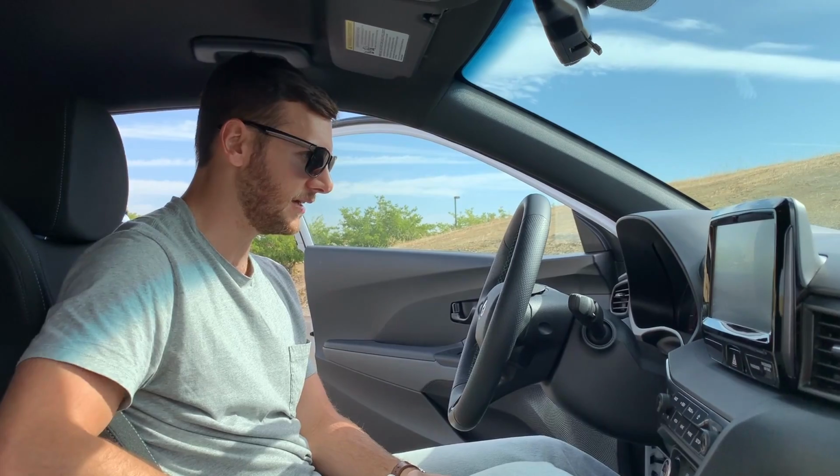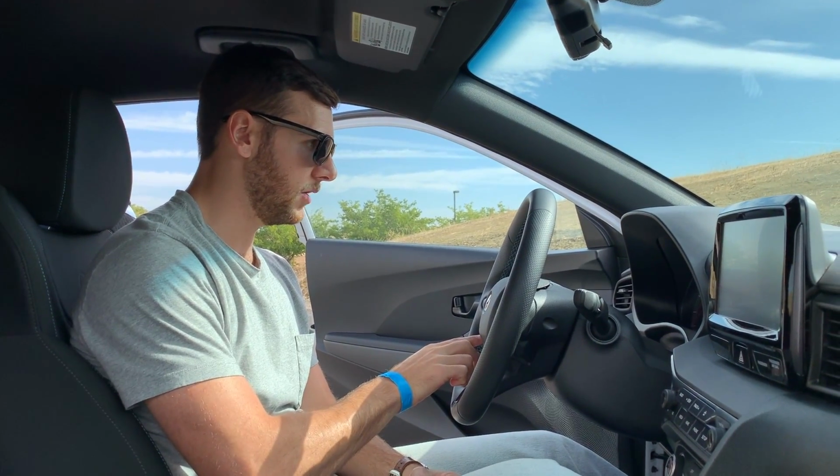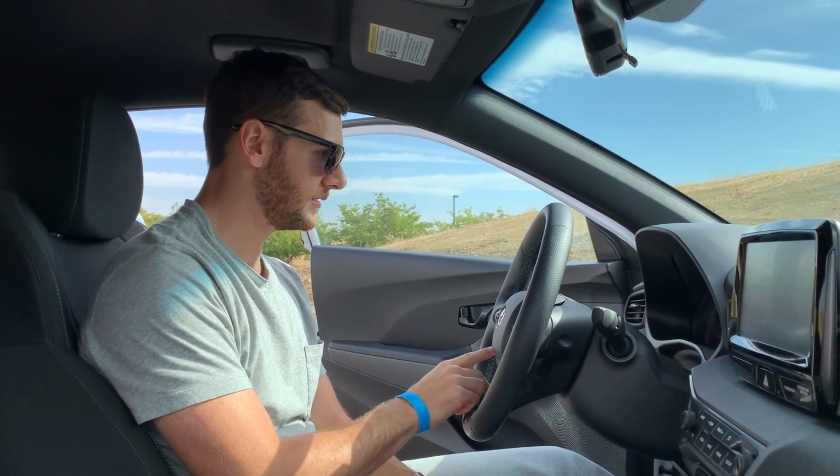I'm gonna rev it a couple times so you can hear what that exhaust sounds like. Sounds pretty darn good. I'm gonna put it in sport mode, N mode, and then Phil's gonna jump back there to hear the exhaust.